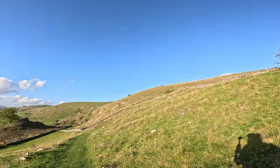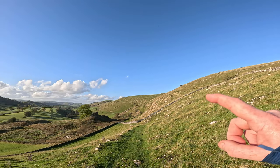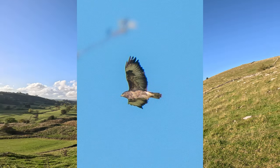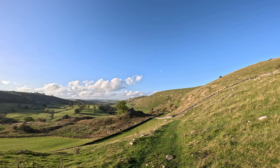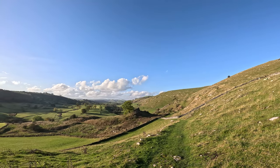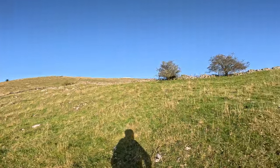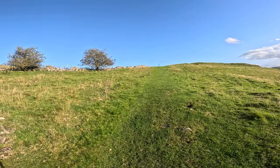You can't hear it, but there's a couple of buzzards over here being shooed off by ravens. So that was quite interesting. I won't be able to catch it on this camera, or even the other one really, not greatly. But yeah, they were proper having a go. The ravens were shooing them away. Cool to see that. So yeah, not far now, up over this hill, across the field, and we're back.